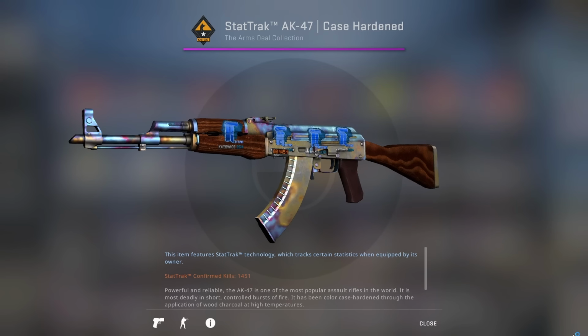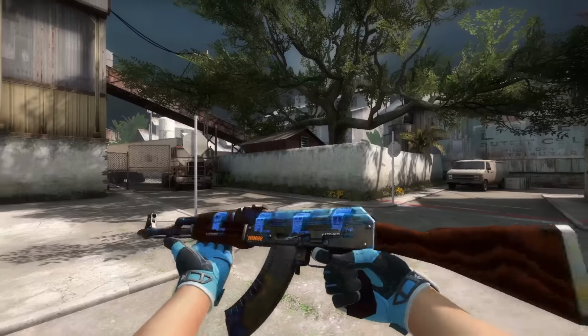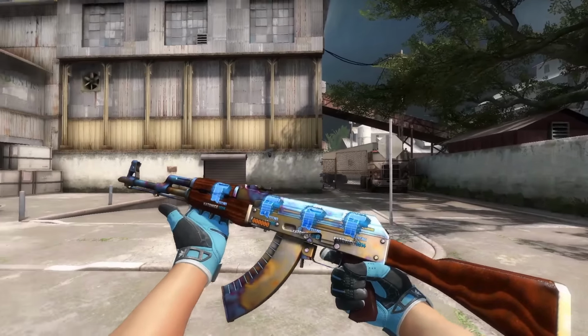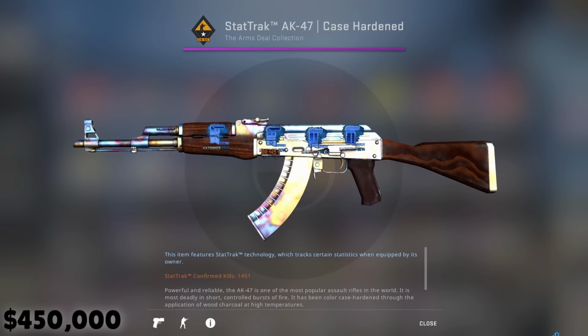And the second most expensive skin on this list is the StatTrak Minimal Wear AK Sarden Pattern ID 661. Similar to the 5.7 that I mentioned earlier, this is the best pattern blue gem that you can get for the AK. And this skin alone in StatTrak Minimal Wear would cost you about $200,000 to $250,000. But this one has 4 Titan Hollows applied, which will maintain their sticker value, making this a $450,000 AK.